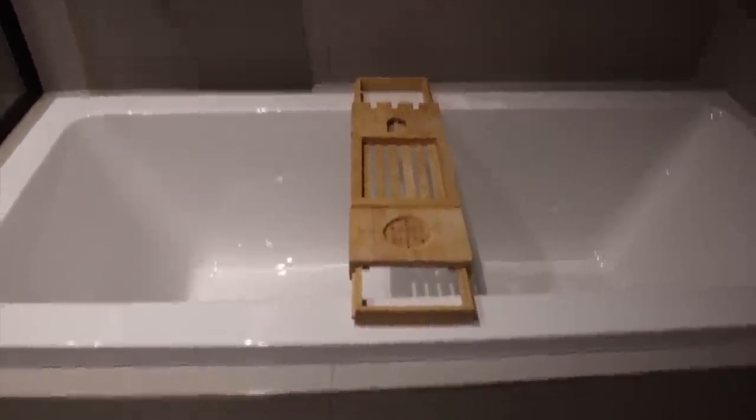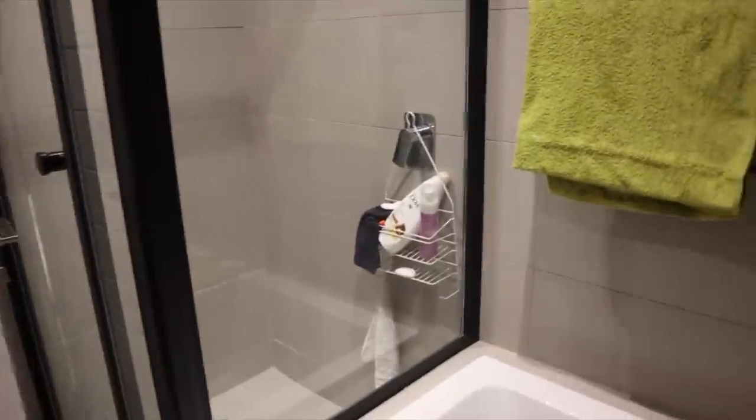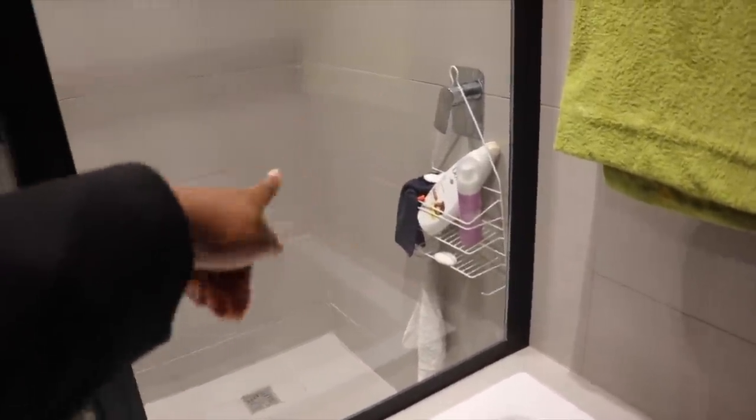Yeah, it doesn't really bother me that much anymore. And then obviously that needs to go. It's not supposed to be there. It was also washed. And then I'm looking for a nice cute thing to put my soaps and stuff on there. And yeah, this is what the apartment is looking like.